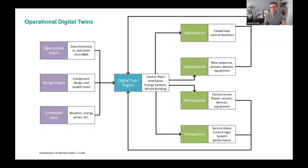So the path to achieving this dual outcome is through the use of operational digital twins. Here I want to make sure that I don't veer into the realm of buzzwords and make sure that we all understand what I'm talking about, because digital twins are definitely one of those phrases that's been out there in the industry for a while and means a lot of different things to a lot of different people.